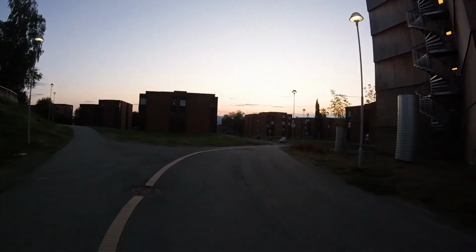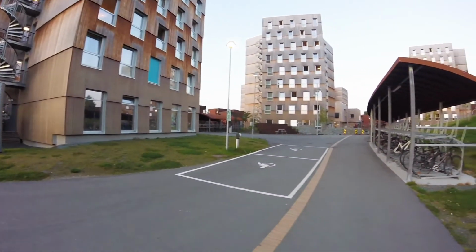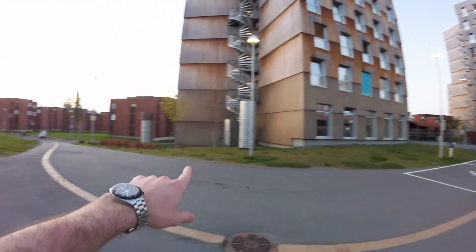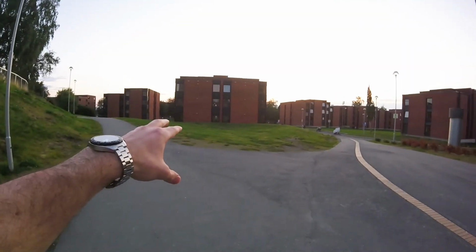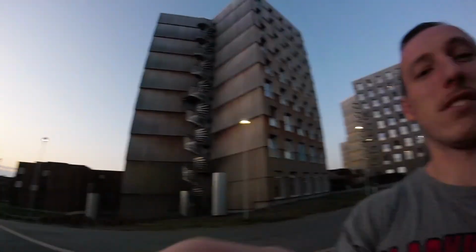Just for people that are new here and don't know, I live in Moholt Student B, which is the Moholt Student Village. Because NTNU is the biggest university in Norway, you can see we have like 5 of these massive towers all over the place. Then we have hundreds of these brick buildings that all have like 4 or 5 levels inside, and lots of different rooms and apartments. You have your PhD students, there's a kindergarten up here and everything like that.